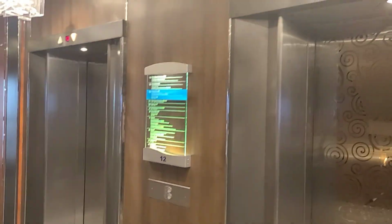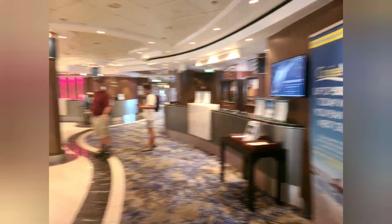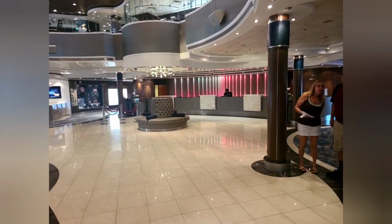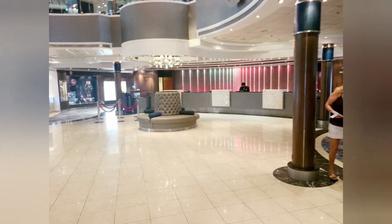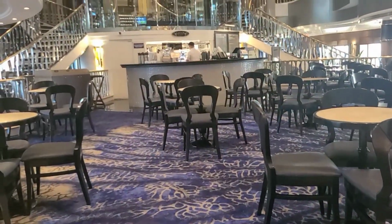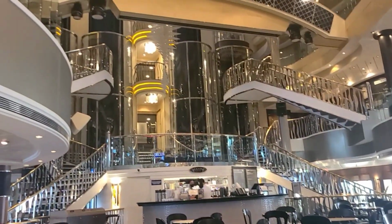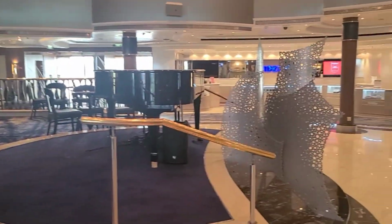There's a good wide bank of elevators here. There's 4 main elevators on each side, so you can usually get an elevator. Deck 7 is the main lounge. This is where you get the shore excursions and concierge service and look at your onboard credits. A lot of times on that second platform right there, they have a band going on. Right now it's the morning time, so it's pretty quiet, but it's a nice time to look at that.